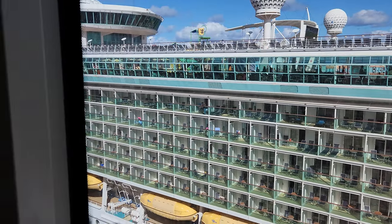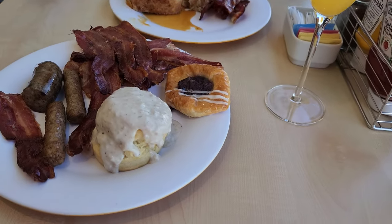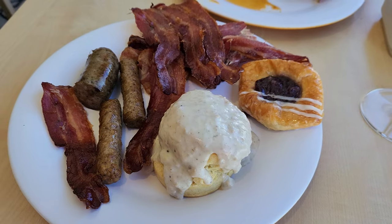Good morning. It is day two. We spent some time in the room watching Uncharted and then Spider-Man came on. So we're having a Tom Holland double feature.